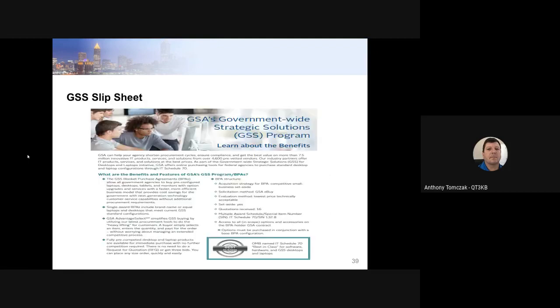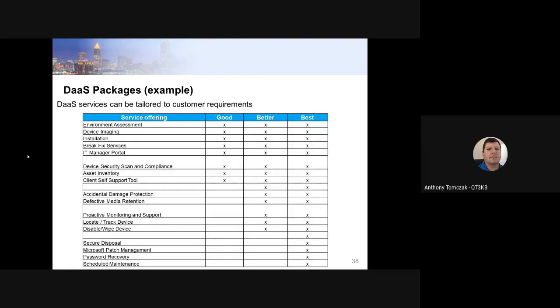So if you have any questions about device as a service, please do not hesitate to reach out to us. As of right now, we have two of the big OEMs as our only providers. We have Dell and HP. It's on their GSA contract. If you're interested in it, please reach out to us at the Workstation at gsa.gov email, and we would love to have a conversation with you.